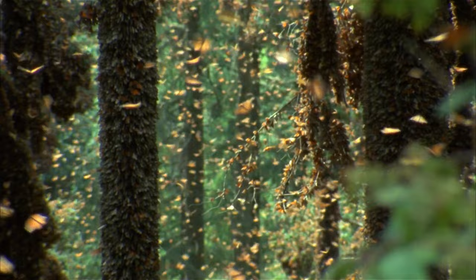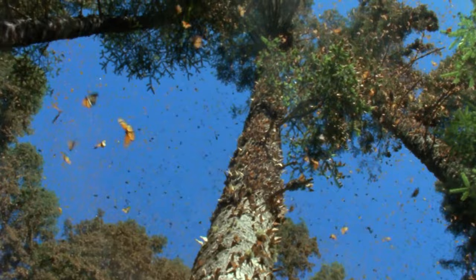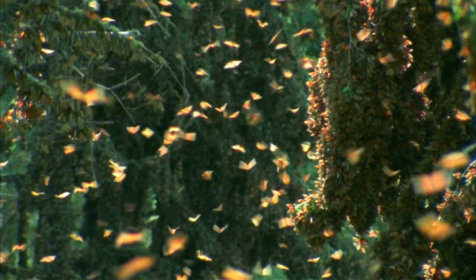Every year, millions of monarch butterflies travel from as far away as Canada to a few small remote pockets of forest in central Mexico. Here, 10,000 feet above sea level, they will find sanctuary from the freezing winter temperatures in the north.